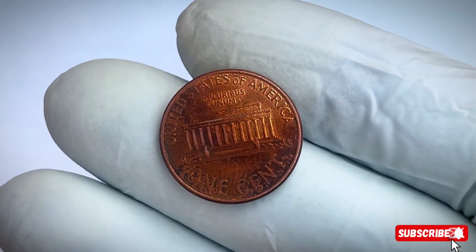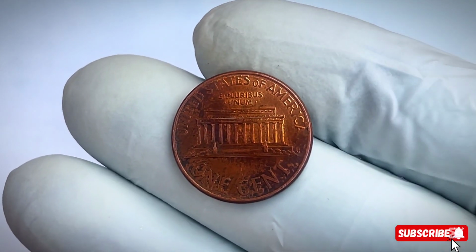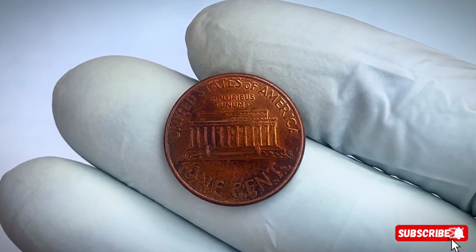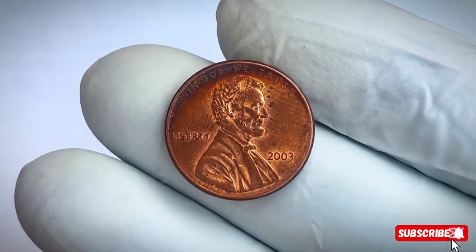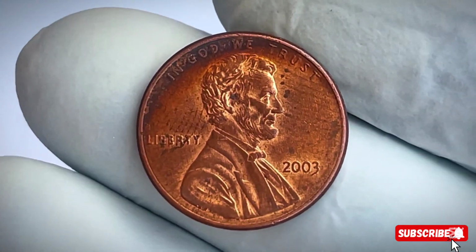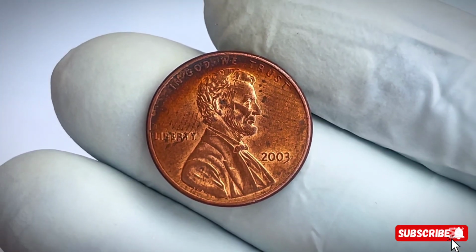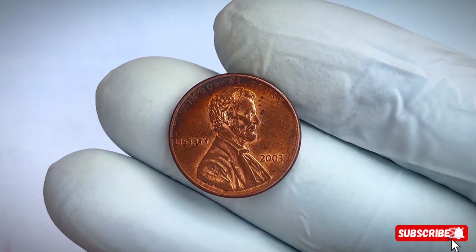Even examples in grades as low as MS 63 routinely sell for $3,000 to $5,000 when properly authenticated. What drives this remarkable value difference? In the world of numismatics, rarity and condition are king. Experts estimate that fewer than 50 examples of the 2003 zinc penny error exist across both Philadelphia and Denver mintages.